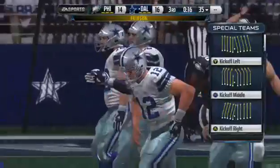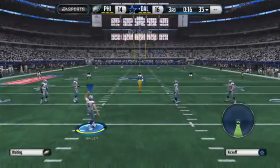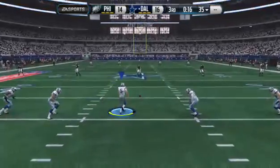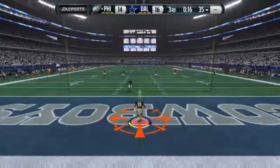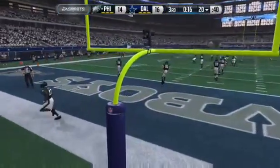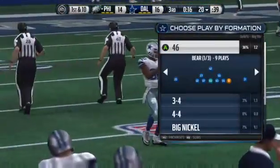Never take it for granted. When you're trying a field goal, a lot of things can go wrong. But good execution that time by the offense and a good kick. 3 points. That's a touchback, and the ball will be spotted at the 20.